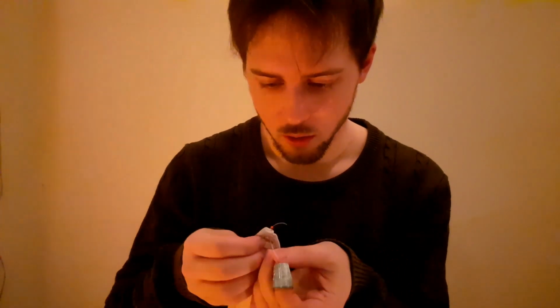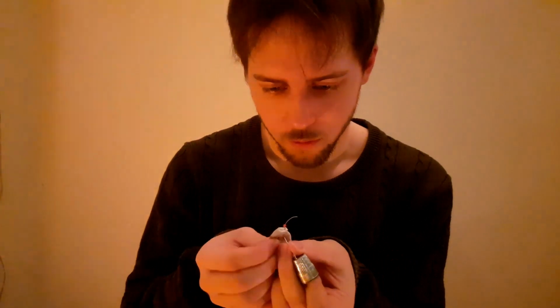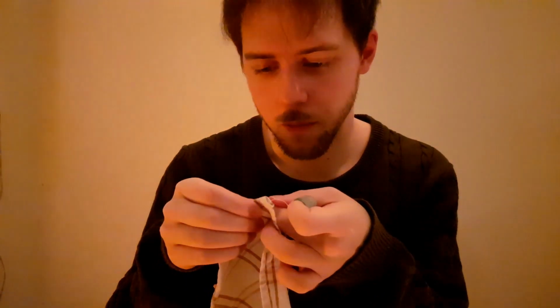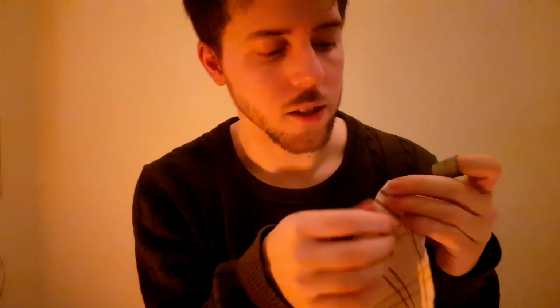Let's see here. This first part is so tricky because there's a lot of folds, so it's quite thick, and you need a lot of force to push the nail through, or needle. But then as soon as you get through this part, you get to the softer fabric here. It's a lot easier.